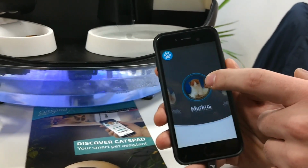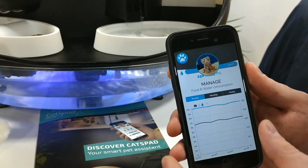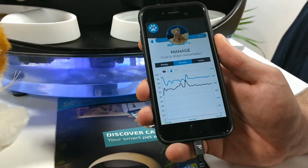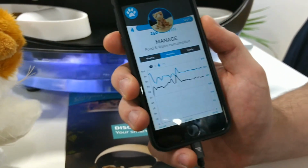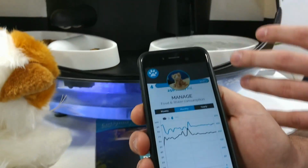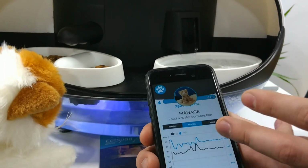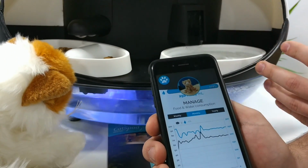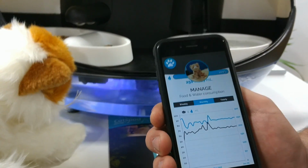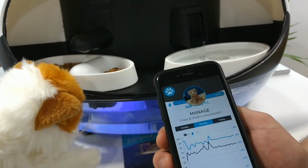So let's go and check another cat. Let's check Charlie. You can check the amount of food and statistics for each cat separately. Once you notice variations in the consumption, it may mean that you changed your dry food and maybe your cat doesn't like it, or maybe somebody put something in the water, or you don't have enough water, or maybe your cat has a health issue and won't drink enough water. The application will send you a notification saying, please check why your cat doesn't consume water today. Maybe something strange happened, so you should check.